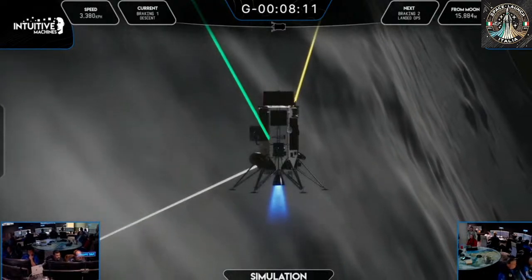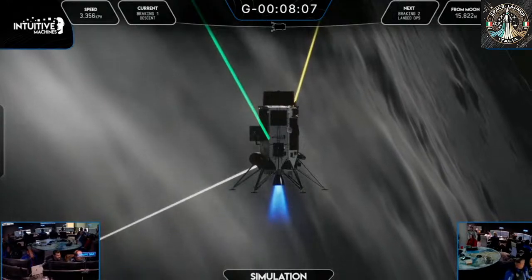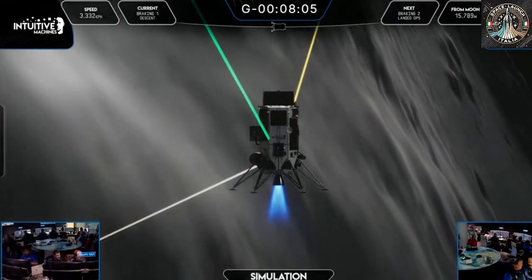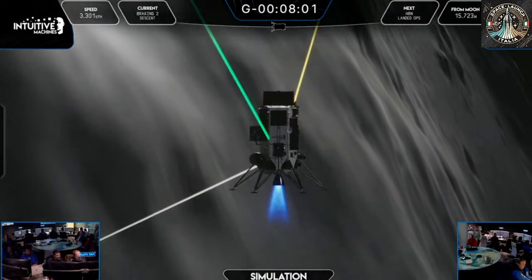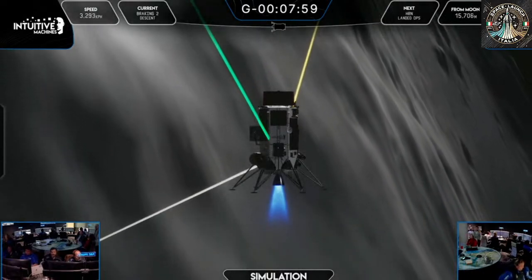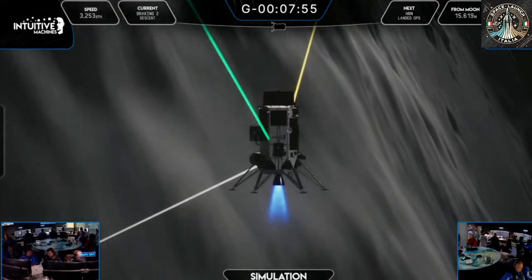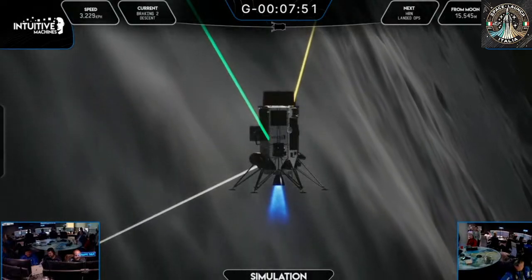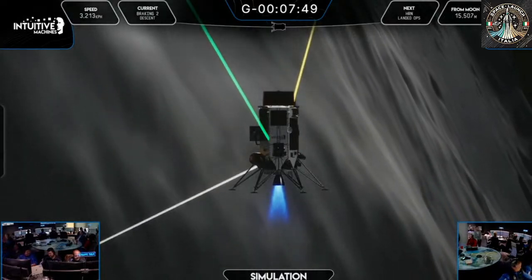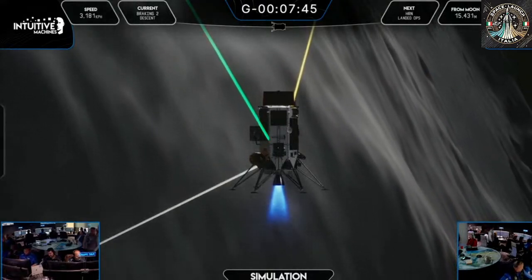We are over halfway into this 11-minute burn using the main engine on Athena. AFM is in braking 2. Braking 2, progressing through that PDI count, Leah. 350 seconds left in braking, just crossing over the 6.5-minute mark since PDI, powered descent initiation. This is one continuous burn from PDI all the way down to the surface.